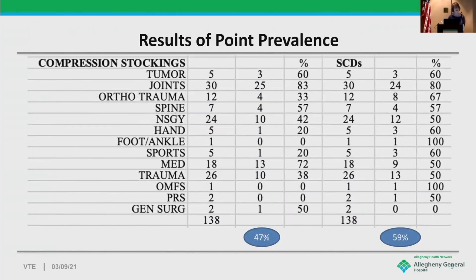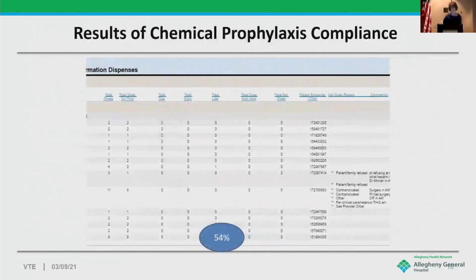Also, what I want to point out is that on our orthopedic floor, which is where we did this pilot study, you'll see to the left that there's a lot of subspecialties. And so we were concerned with, well, was it best practice for that subspecialty to order anticoagulation or SCDs and elastic stockings? So keep that thought in mind. When we looked at our results for chemical prophylaxis compliance, we saw that to be 54%. And you'll see that I did block off the names, that's for HIPAA prevention. So that's 54%. And again, you can see that we had a lot of room for improvement.